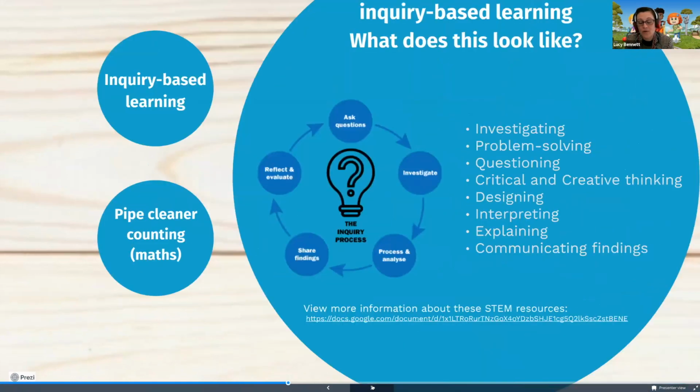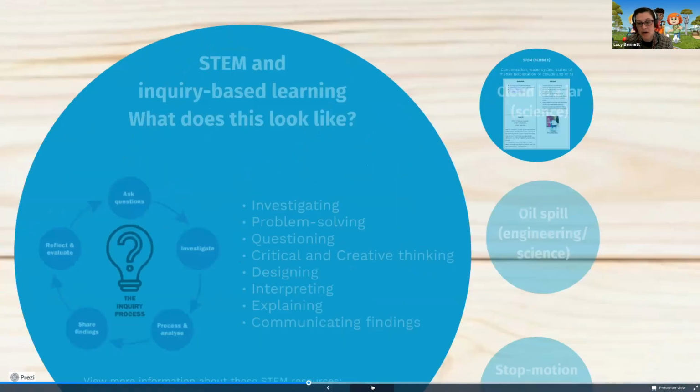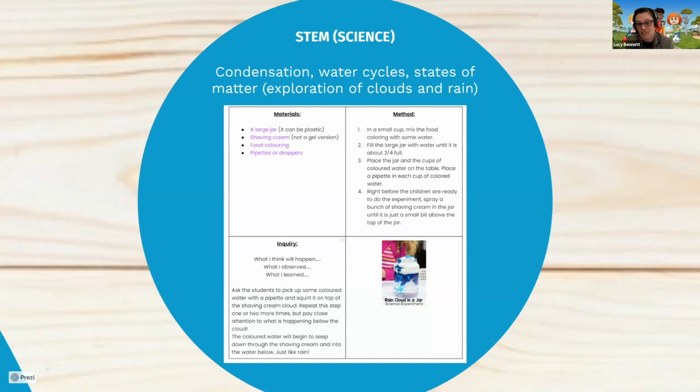This is another one looking at science now. So we've just spoken about the maths. Again, all the, I was about to say ingredients, but all the instructions are there. This is one that I've done with many students in that kindergarten space, looking at condensation, water cycles, and exploring what causes clouds and rain. And it's called a rain cloud in a jar experiment.